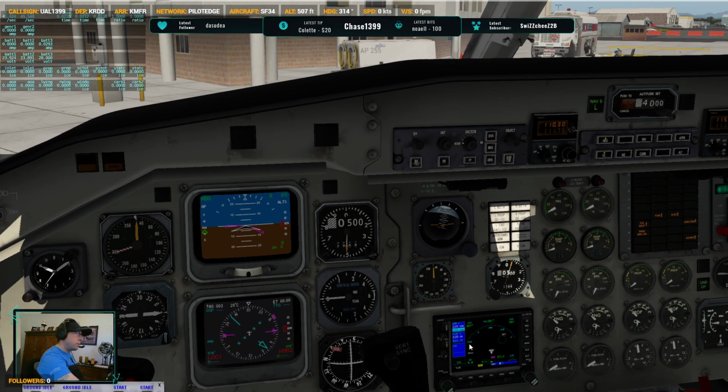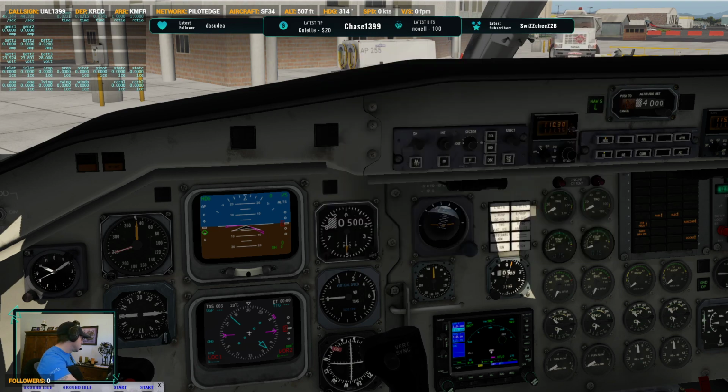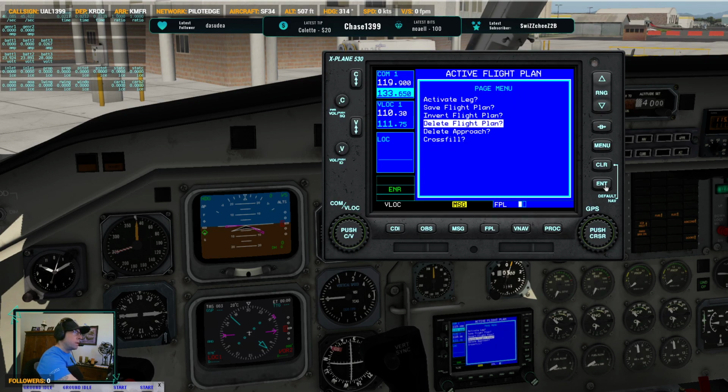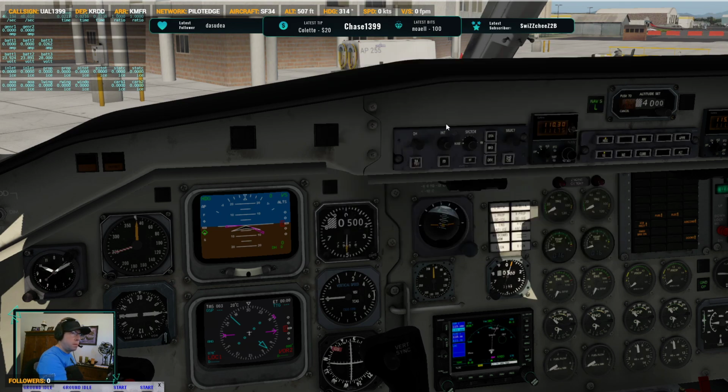Alright, so before we punch in, it literally only takes me a second, because I already downloaded a company route. So it downloads, cut and paste. Now delete, punch that in, and we'll see what we get. Normally you don't want to enter in your flight plan before clearance, but that literally took me like 2 seconds.